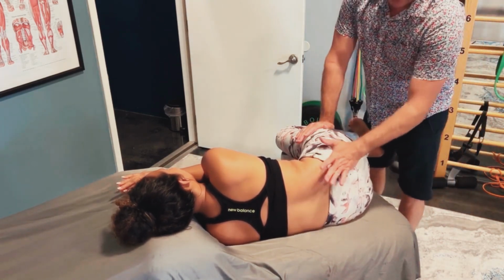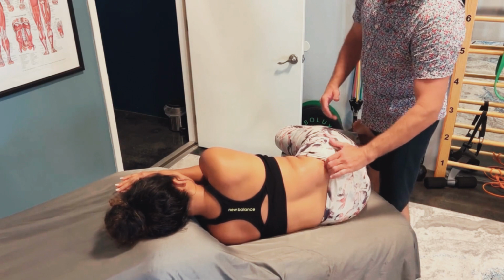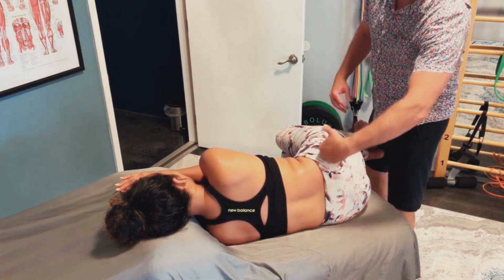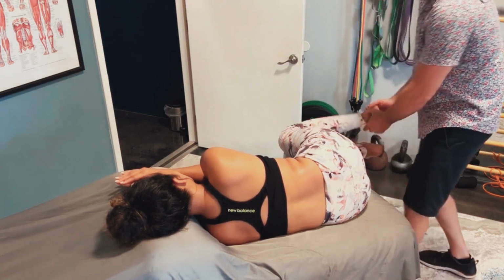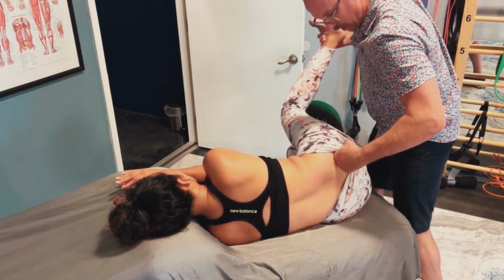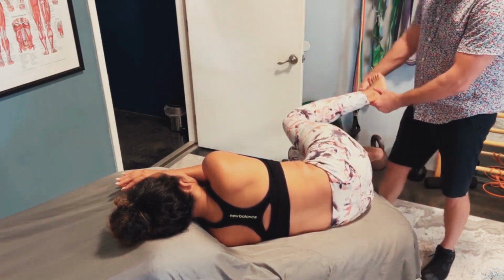And then for modesty's sake, we're staying on the clothing, but depending on the client, you could hook into stretchy clothing and come through with the glide and the movement at the same time. And when you are doing that, the glide would look like this. So I take the waist here, and as she moves, I have my knuckles in there, and I'm actually gliding through the entire glute all the way to the ischial tuberosity.